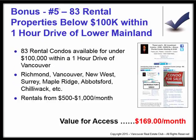Bonus number 5. Again, I just mentioned this as part of the bonus for everyone who either watches these videos or shows up to one of my events. 83 rental properties below $100,000 within 1 hour drive of the Lower Mainland. So these are 83 rental condos available for under $100,000. These are in Richmond, New Westminster, Surrey, Maple Ridge. There's lots of them obviously available out in Abbotsford and Chilliwack.